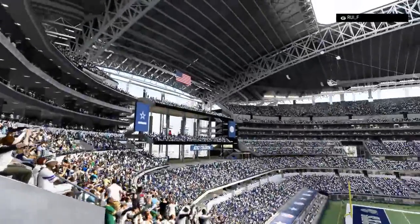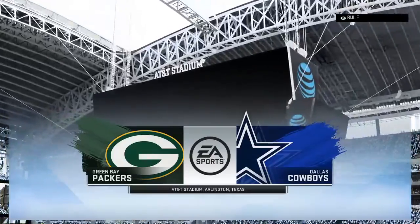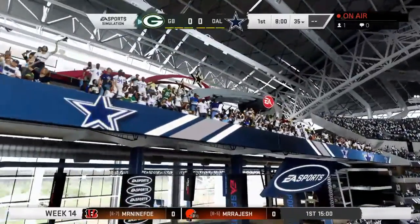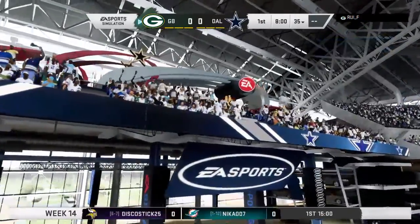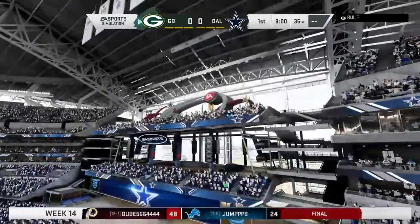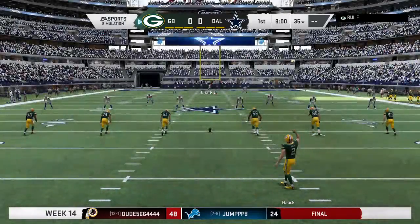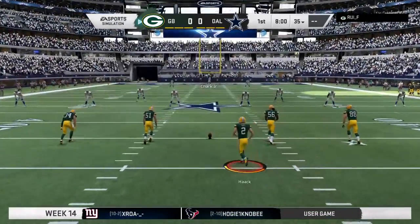Coach, EA Sports coverage of the NFL brings us to the Lone Star State and the very mammoth AT&T Stadium in Arlington, Texas. The scene a few moments ago, here it is. It's unlike any other in sport as both teams made their way out of the tunnel. These folks are fired up as their guys are ready to do battle between the Green Bay Packers and the Dallas Cowboys. 3/4 of the NFL season are complete.